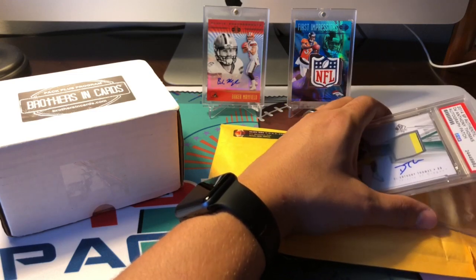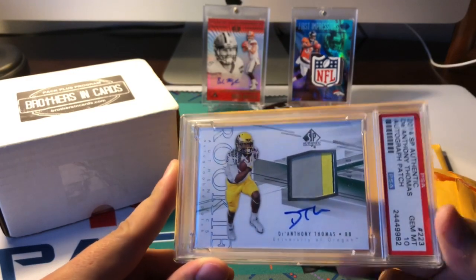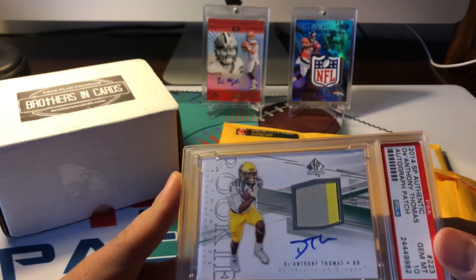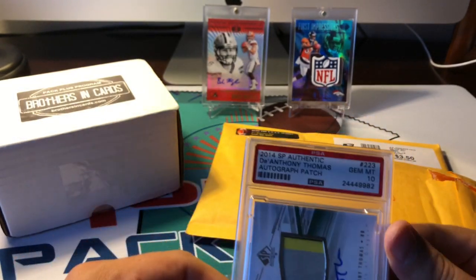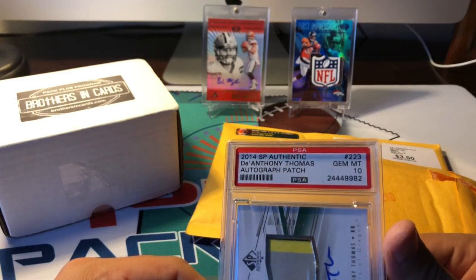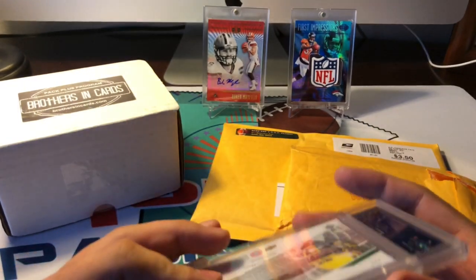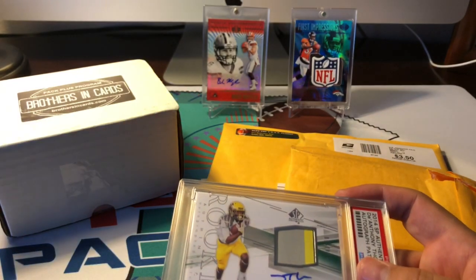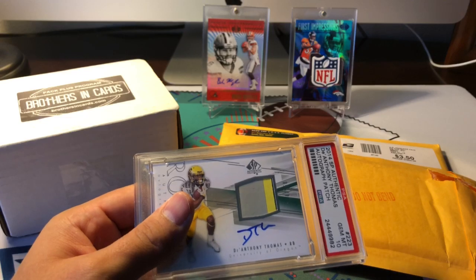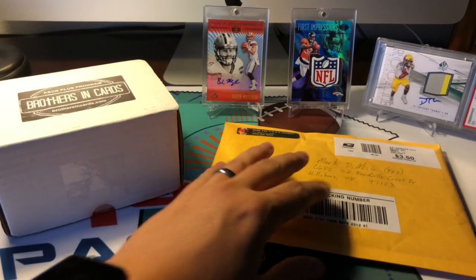Oh yeah. So this eBay pickup here, good old D'Anthony Thomas and his Oregon Uni patch auto. This is his rookie year as well. 274 of 550 out of SP Authentic. Gem Mint 10. My good old D'Anthony. He's no star player in the NFL, but he was a star for Oregon. Let's see what I do with those. I gotta put him up. D'Anthony. Okay.